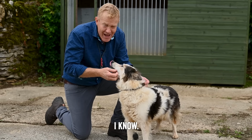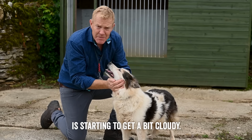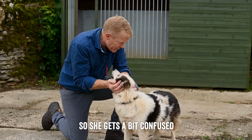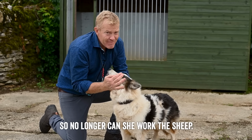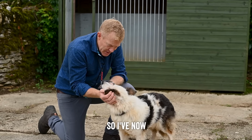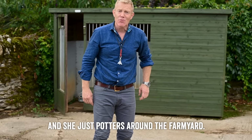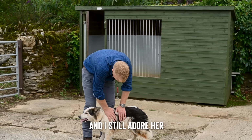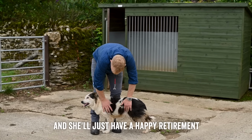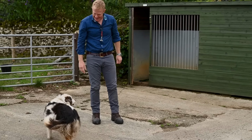I know. And so she can't see very well out of one eye and the other eye is starting to get a bit cloudy. So she gets a bit confused and can't really see where she's going. So no longer can she work the sheep. So I've now just eased her into gentle retirement and she just potters around the farmyard. But she's still gorgeous and I still adore her and she'll just have a happy retirement in her old age, won't you, Peg? What a good girl.